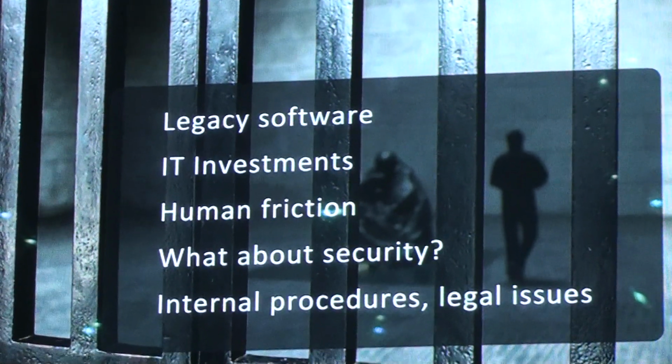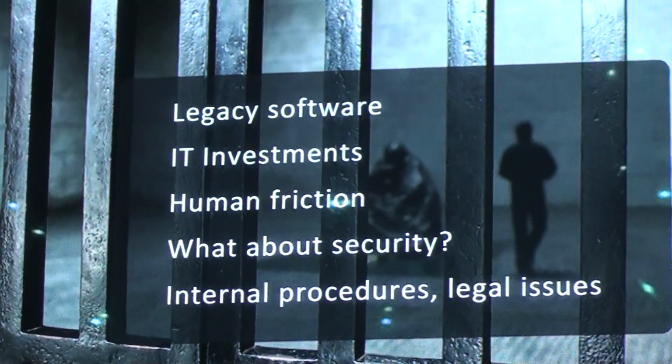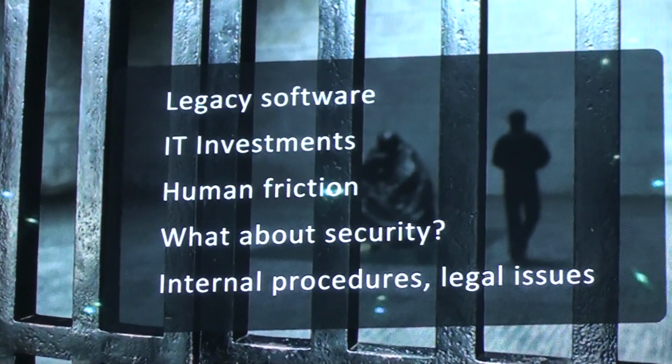If you can't move that software into the cloud, you have to keep your old machines and old services for that specific situation. Maybe you already made IT investments.